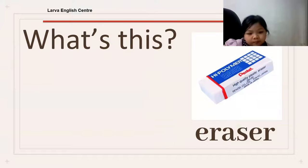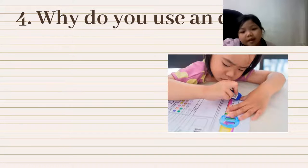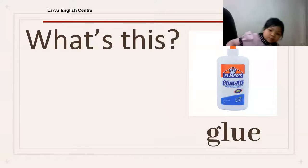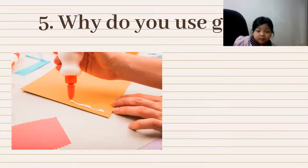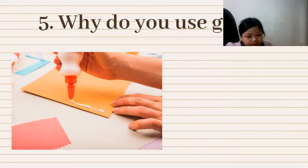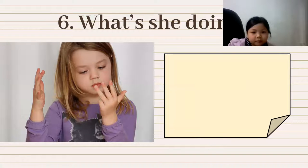To draw. What's this? This is an eraser. Good. Why do you use an eraser? I use eraser to erase. Good, correct. What's this? This is a glue. Why do you use glue? I use glue to glue a paper. Okay, you can say to stick paper. Stick paper.